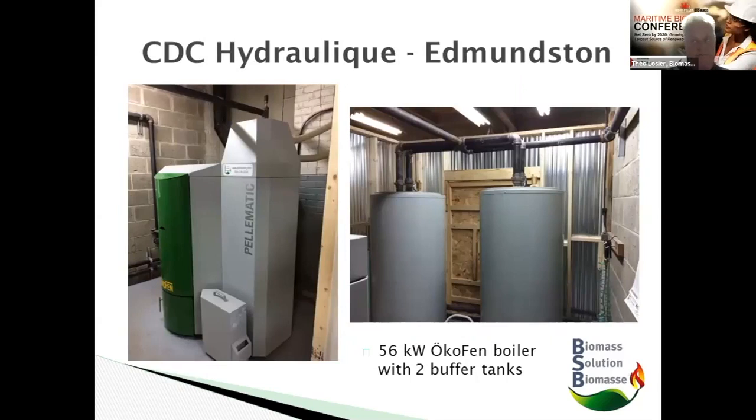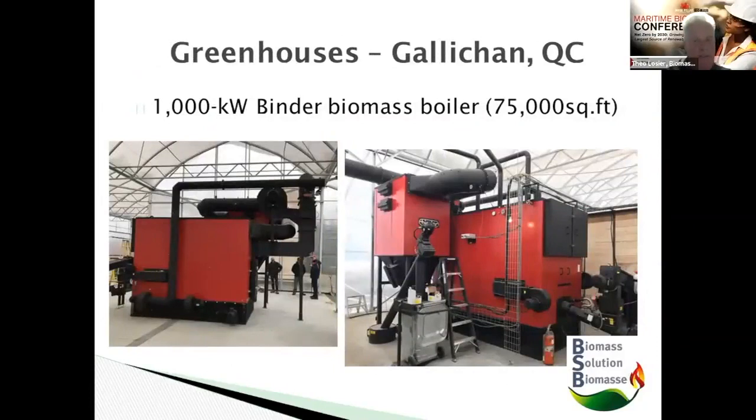At CDC Hydraulic, we installed in 2014 a 56 Okofen boiler with a 220-gallon buffer tank. The installation was to replace an oil boiler, and their saving was estimated at 65% with a payback of 5.5 years. In 2018, we supplied this 1 megawatt wood chip boiler to Les Serres Galician in the Abitibi-Témiscamingue area, which has a greenhouse footprint of about 75,000 square feet. That was to replace their oil boiler.